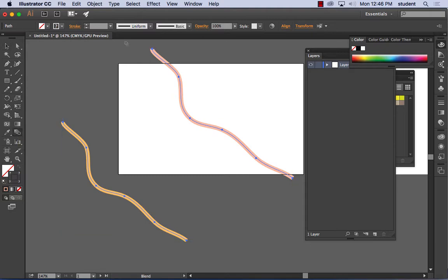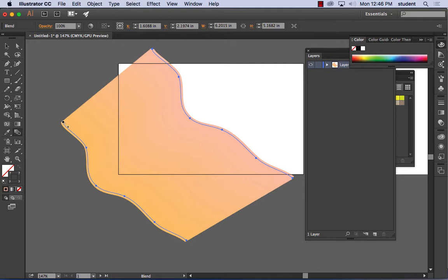By using the blending tool, I can click on one and then click on the other dot, and it'll blend them together. But this looks like a gradient, doesn't it? The effect that I want is not necessarily a gradient. What I want is more of a graphic element that has lines to it.